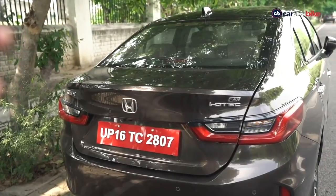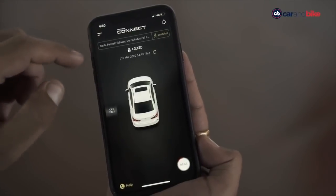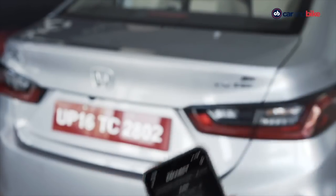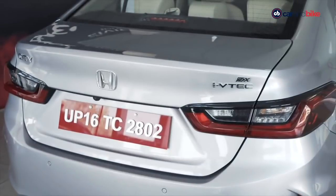The Amazon Alexa access can also be shared with friends and family members. This finally makes the City a connected car in the true sense.